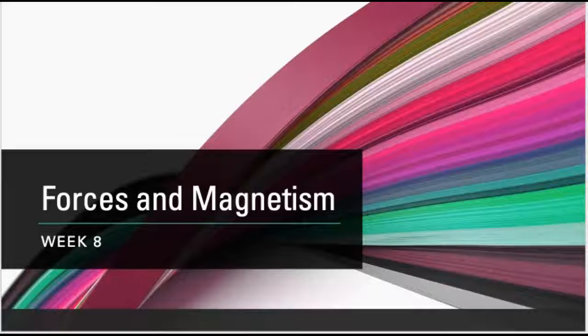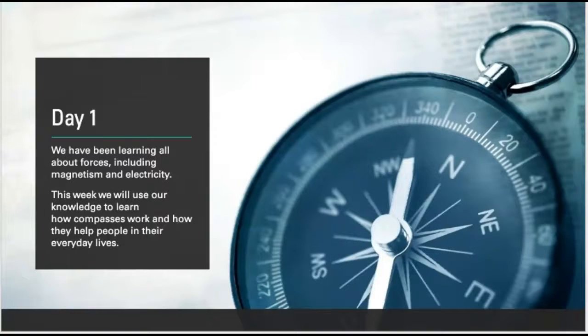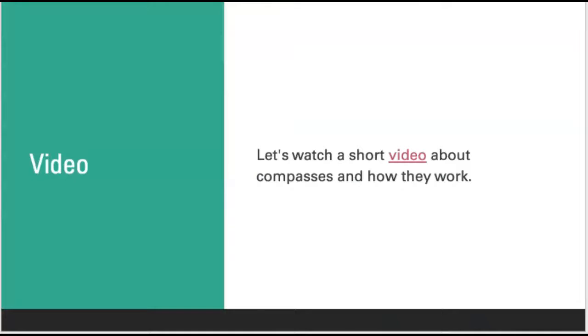Forces of Magnetism, Week 8, Day 1. We have been learning all about forces, including magnetism and electricity. This week, we will use our knowledge to learn how compasses work and how they help people in their everyday lives. But first, let's watch a quick video about compasses and how they work.